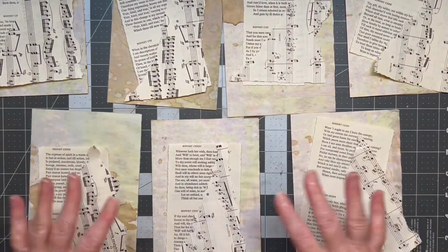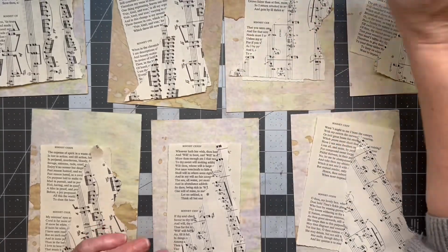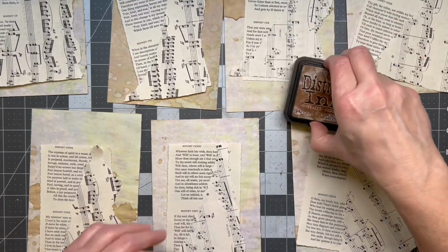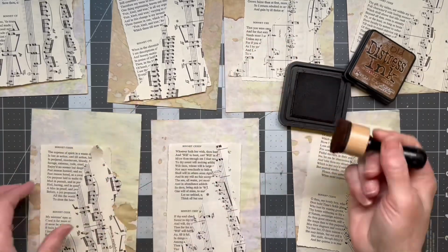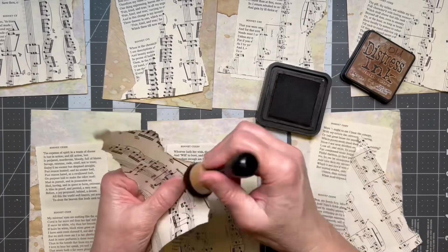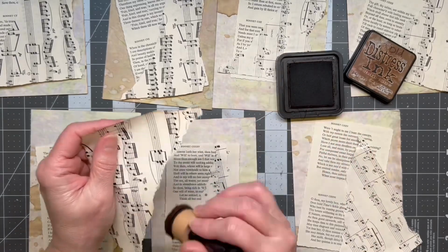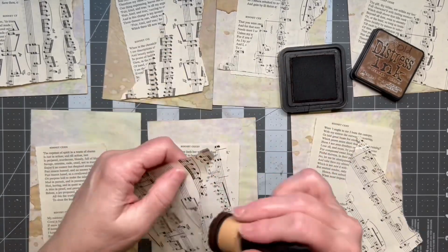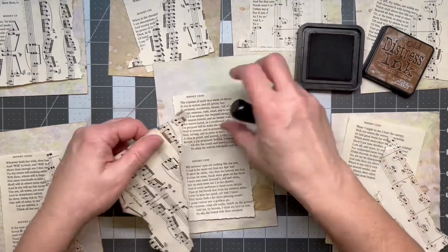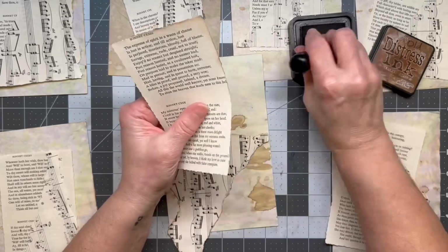Okay, I'm going to go ahead and do some inking. And I think what I'm going to use today is my vintage photo. I think that's what I'm going to do today, is vintage photo. Let's see what it looks like, at least to start off with. So we're going to do vintage photo, and I'm going to ink all these edges. I'll ink one of them with you here, so we can see what we're doing.